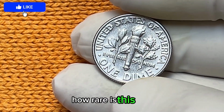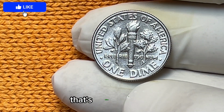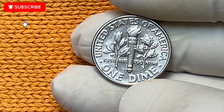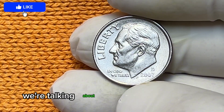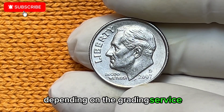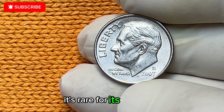How rare is this? Well, the Denver Mint struck more than 1.4 billion dimes in 2007. That's billion, with a B. Yet among that sea of coins, only an incredibly small number have been graded MS 69 full bands. We're talking about a population of perhaps fewer than a dozen, depending on the grading service. That's what makes this coin such a modern marvel. It's not just rare for its year, it's rare for its entire era.